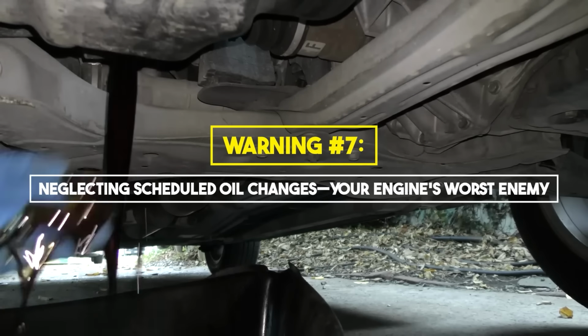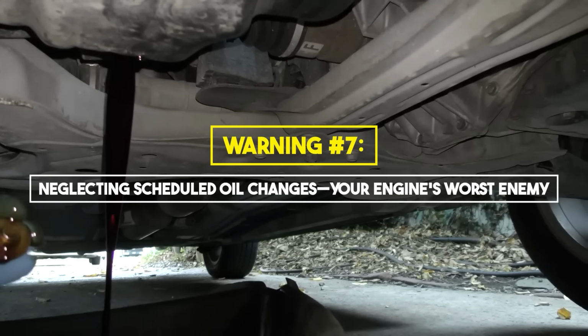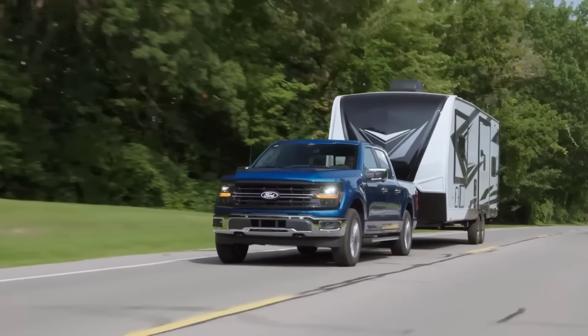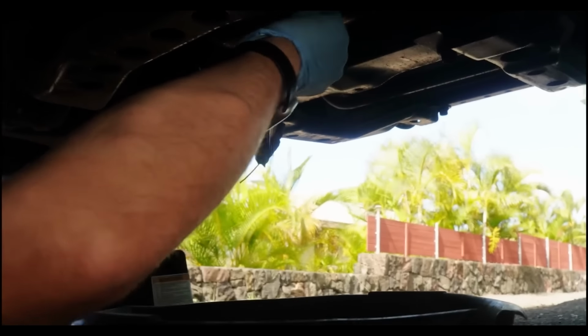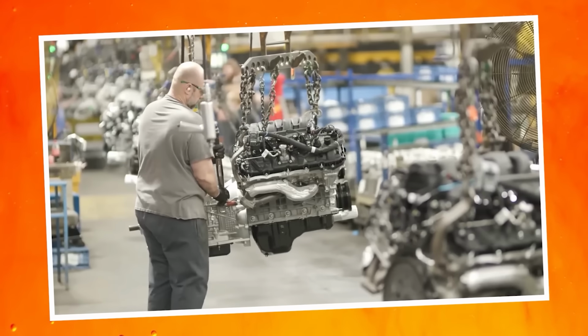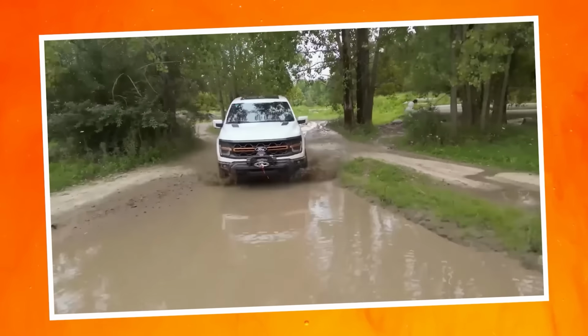Warning number 7. Neglecting scheduled oil changes, your engine's worst enemy. Ford meticulously sets recommended oil change intervals based on extensive engine testing, design specifics, and real-world driving data.